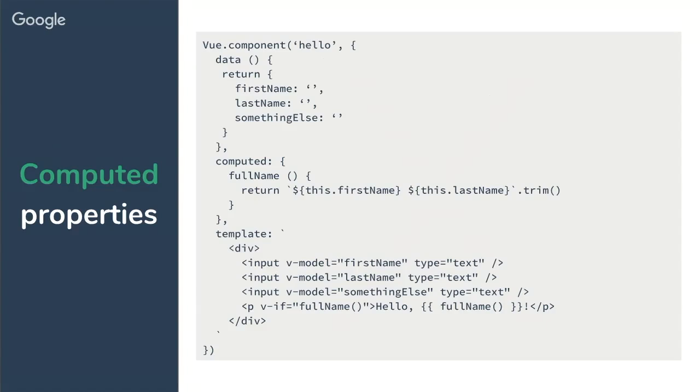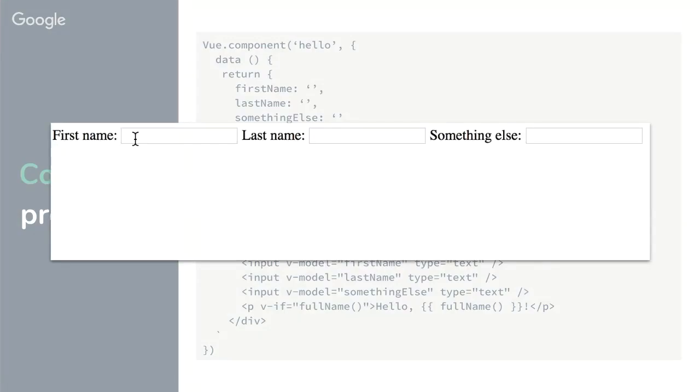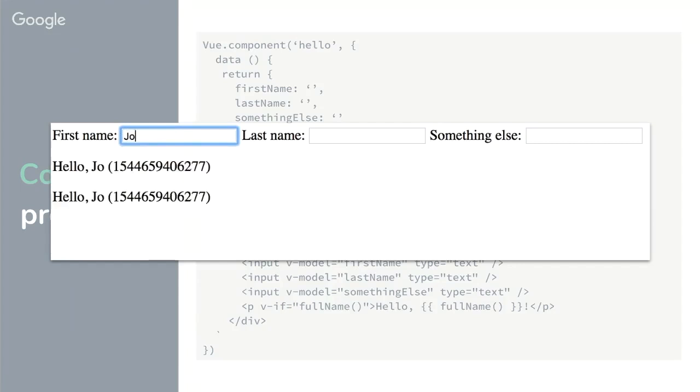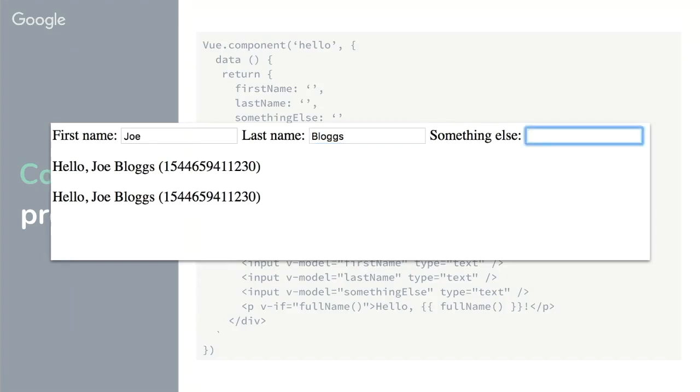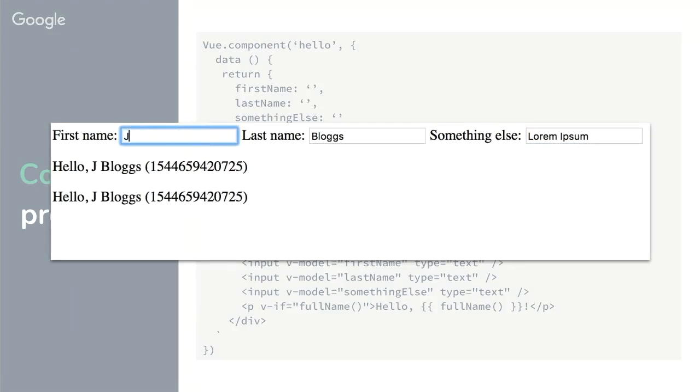So an example: the top line you'll see when I type in the box is the method call. The second one is the computed. As first name or last name change, it goes to update. When something else changes, it doesn't bother, it doesn't need to. Yeah, that's computed properties in Vue.